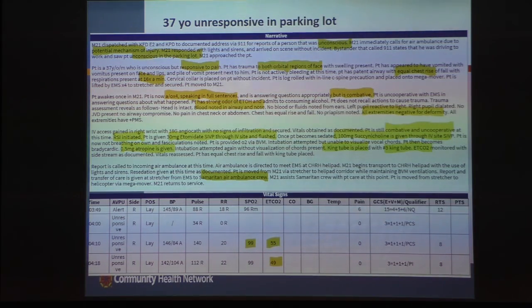He's now alert and oriented. He starts to get combative. He's got a strong odor of alcohol, and on exam he has an intact head, bleeding from his nose and airway, and no blood from his ears. His pupils are reactive to light, but the right is dilated, so that's a little bit concerning. We're able to get IV access. He's still combative, so we RSI'd him, gave him etomidate and succinylcholine, and were unable to visualize the cords. He becomes bradycardic, given atropine, intubation attempted again, could not visualize the cords, placed a King.